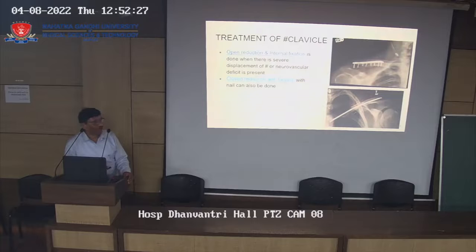Then how do we pass this nail? In the operation theatre, using a C-arm image intensifier, we get an image on the screen. We make a hole on the medial side of the clavicle. Through that hole, the nail is passed up to the fracture site.